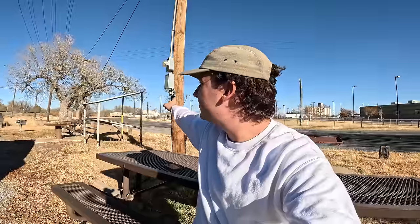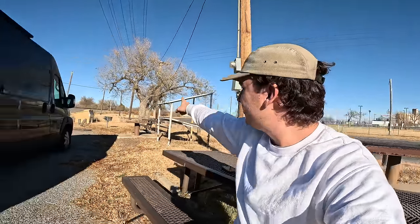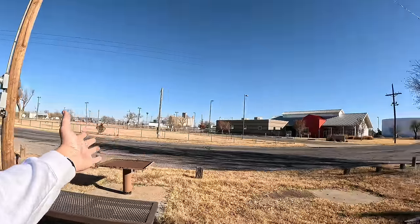They actually have hookups for your RV. This place is completely free. They've got a dump station, water, electrical porch where you can plug in. And I think there's 3 spots here where you could technically have an RV and stay. I mean, it's not the prettiest spot. It's just kind of in the middle of nowhere industrial park, but can't complain for free.